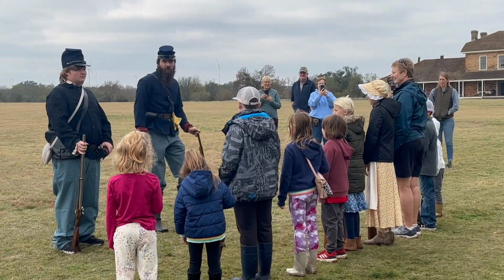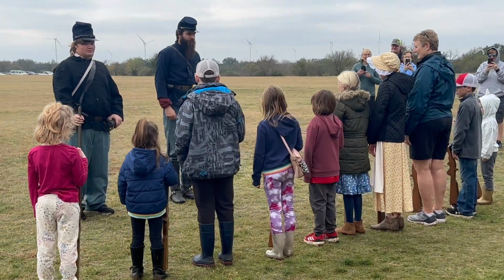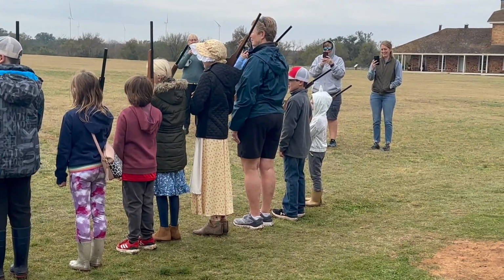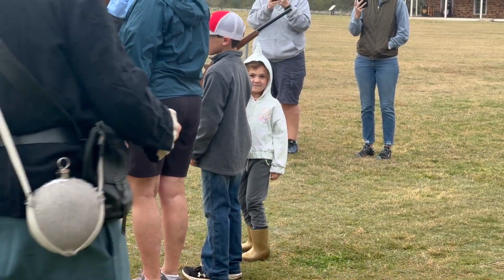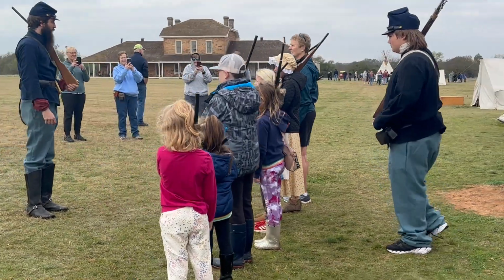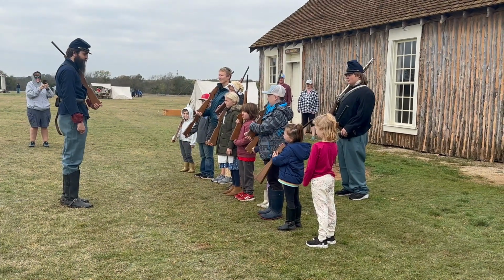We can't really march like this though, right? Our rifles. So we march at carry arms. Carry arms. Onto your right shoulder. Right up. Order arms. So this was kind of fun because a lot of the kids were little and weren't really good at their right and left, and so having to watch them figure out which way to turn, which shoulder to put their gun on, it was fun though.